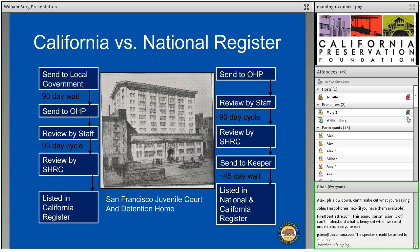And that's assuming that it comes in perfect shape, no revisions need to be done, and there's no backlog. As I said, there are only 3 staff for the entire state of California. So if we're receiving a lot of traffic, a lot of nominations, a property may not be reviewed immediately. The one thing that happens with the California Register is there's a 90-day wait at the beginning, but as soon as it's reviewed by the commission, if they vote in support, it's immediately listed in the California Register.